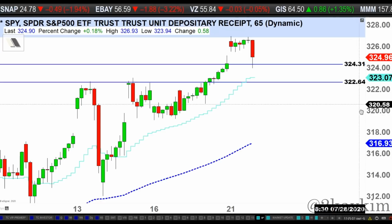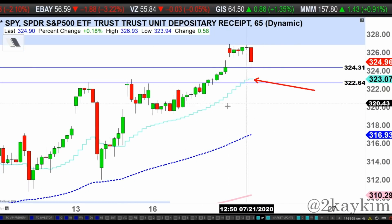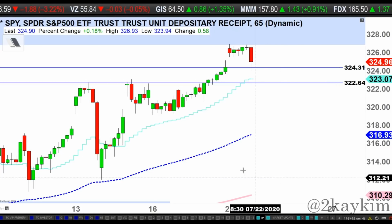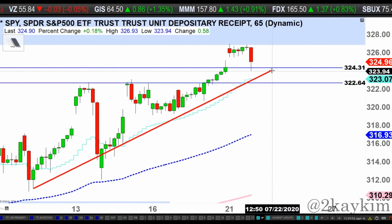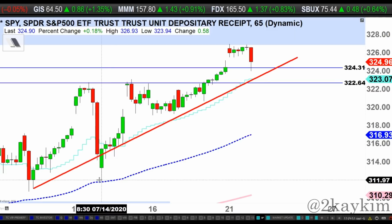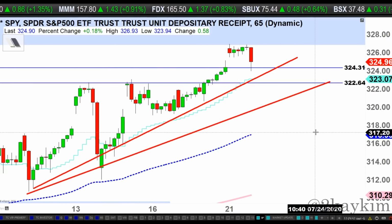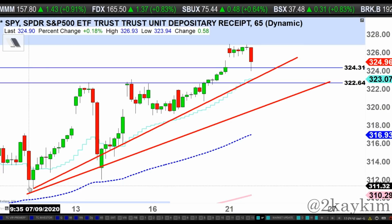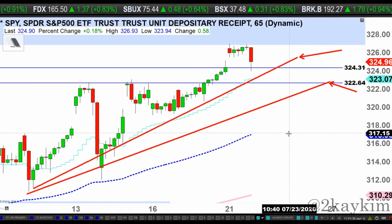But keep in mind, we are still in an uptrend. My short-term moving average is still rising higher, right? That's also going to act as support in that vicinity, 323. We can maybe do some kind of fan line support like that, coming all the way from July 9th. So a little bit of fan line supports there. You can draw some of those levels that are going to act as support.